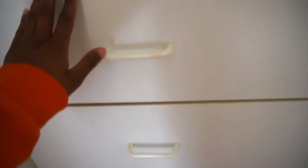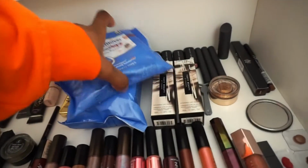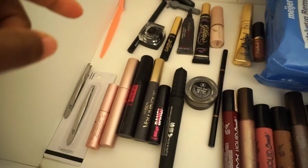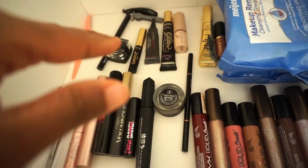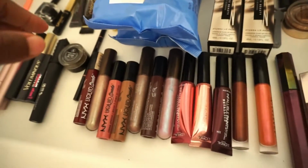Okay guys, so I keep my makeup in these 4 drawers, and each one is organized based off of what is in the drawer. So I try to keep everything organized, and I have my mascaras in here as well as tweezers and brow stuff, eyeshadow primers and lash glues and liners, and then the majority is lipsticks.